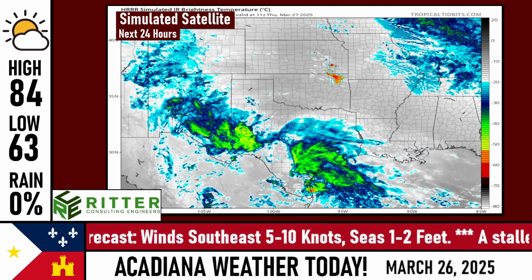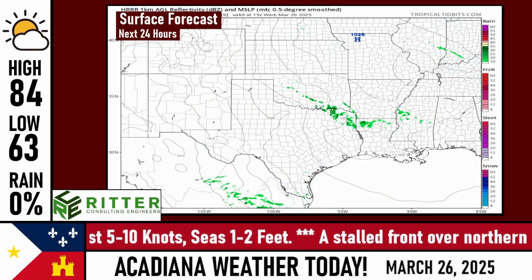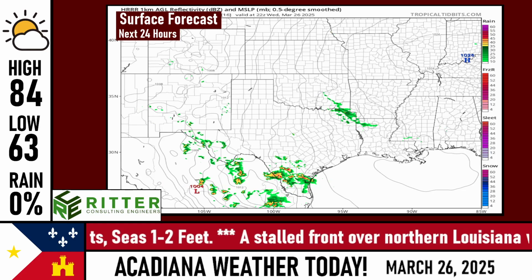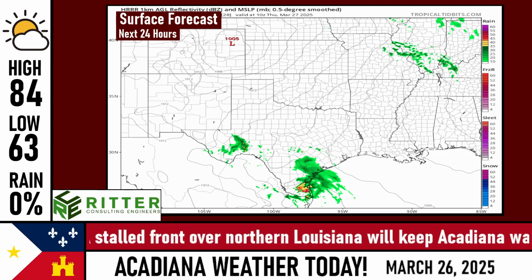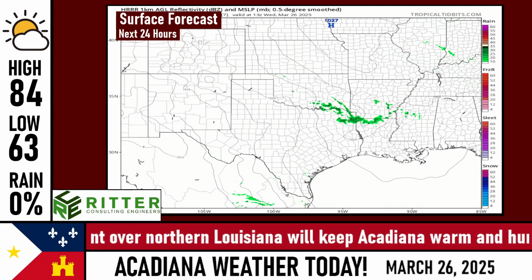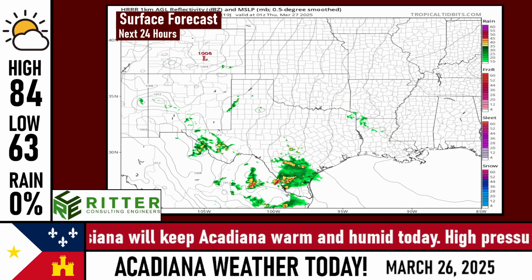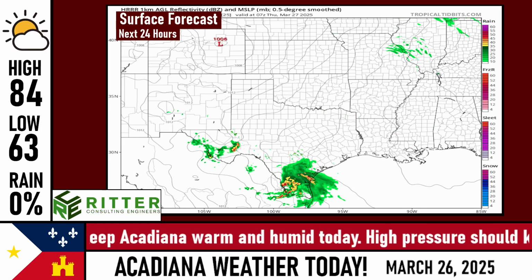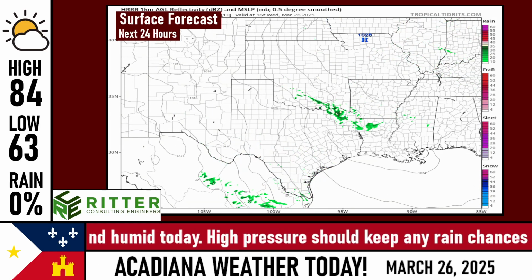As we go into Thursday, we'll start to see a bit more cloud cover, and by Friday, mostly cloudy skies will be in place with those chances for rain starting to move in. Here's the next 24 hours. I think all of the rain's going to stay through the Arklatex, and then some new rains will be developing down over the lower part of the Rio Grande Valley as we go into Thursday. Again, Friday is where we'll start to see our chances for rain increasing here at home.